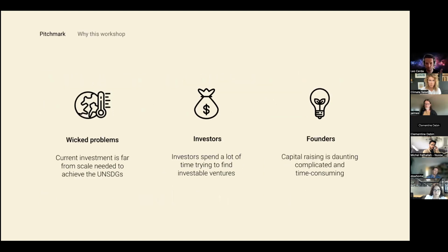So there's 3 big problems to solve. Number 1 is that we know that the scale of investment going into solving the UN SDGs is far from what it needs to be. We know that on the founder side, far right, capital raising is a total pain, and we need to unlock that somehow, because in the middle, we've got investors that spend a ton of money, a ton of time trying to find investable ventures, and they're presented with a ton of options. And for them, it's a bit of a nightmare to just go through the sheer volume of opportunities that are presented to them. So the pitch deck has, for better or worse, become the vehicle to connect those 3 different parts.